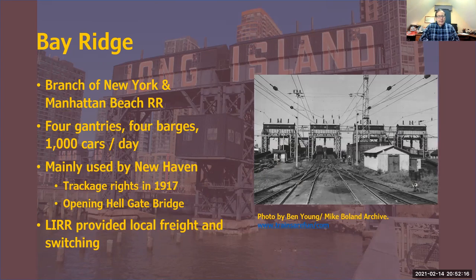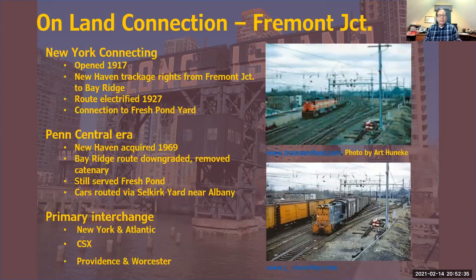The yard and the Bay Ridge float bridges were used mainly by the New Haven Railroad, which acquired trackage rights over the Long Island's Bay Ridge branch in 1917 when the Hellgate Bridge opened. The Long Island Railroad was there mainly to provide switching and local freight service.